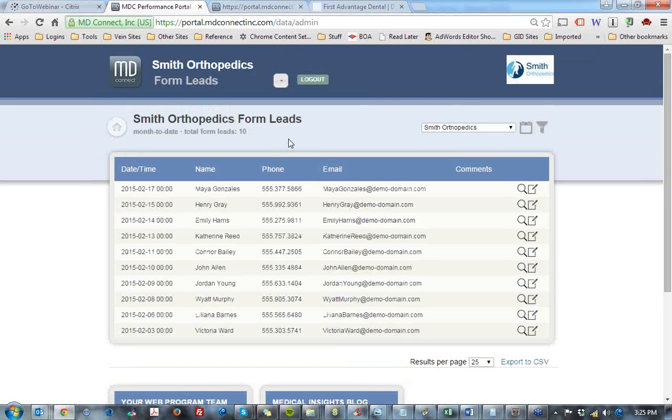Quick note on the form leads. The performance portal is going to be the primary location of these form leads. So when you're checking for form leads, it should be here. We are forwarding them to your various email addresses, but we sent test emails through to the performance portal and confirm their receipt here, so we are 100% sure they're going in here. You can't be 100% sure that they're going to their various emails.